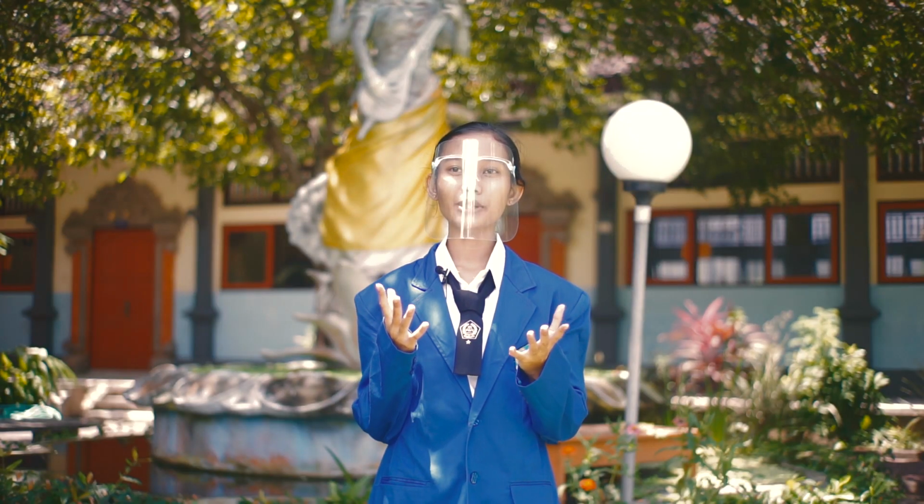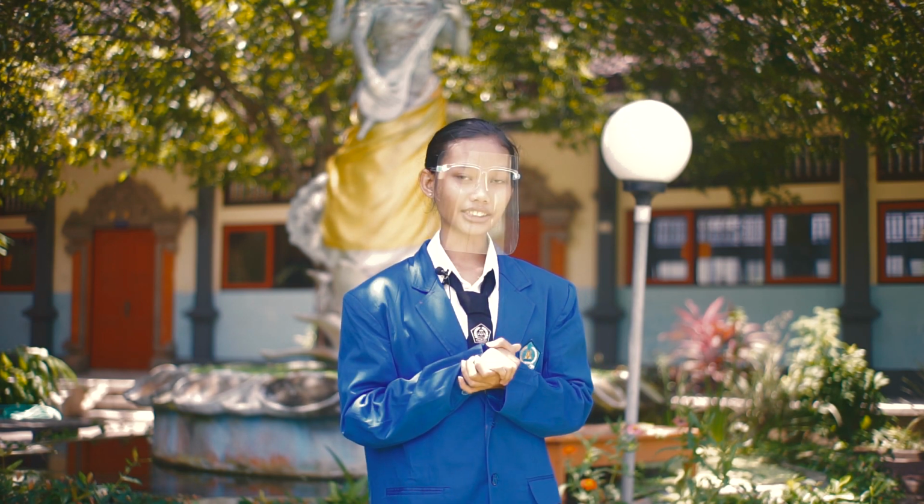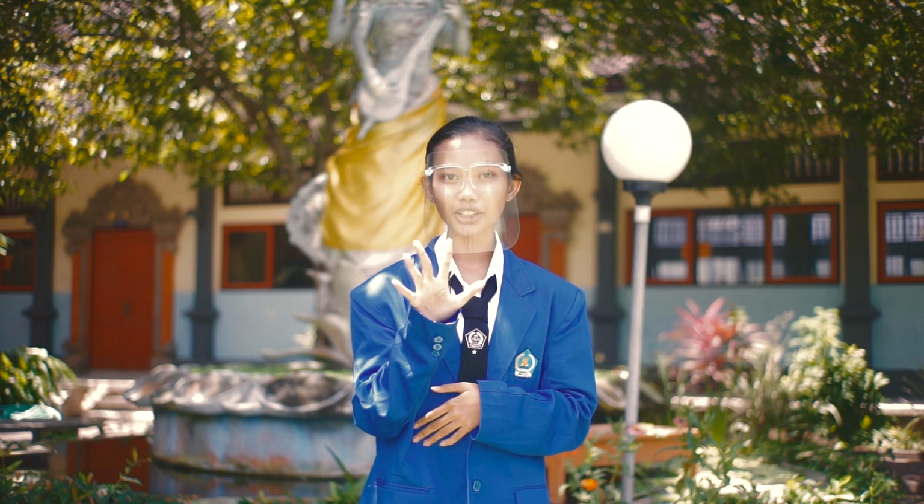The cost of entering Bajra Sandhi Monument is quite affordable. For adults, about 25,000 rupiah. For children, about 2,000 rupiah. And for junior high school to college, you need to pay 5,000 rupiah.